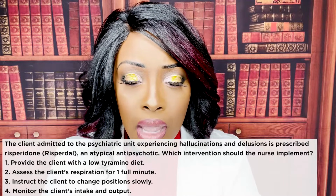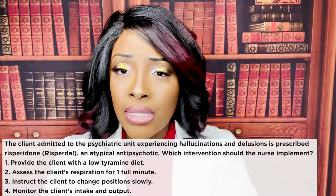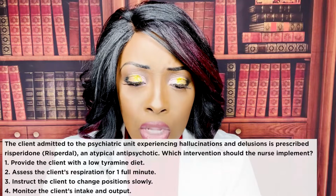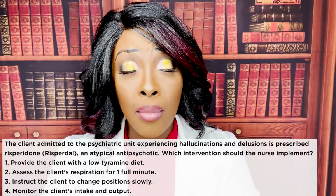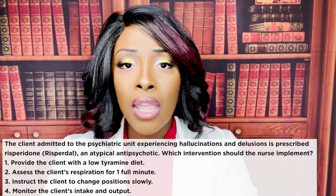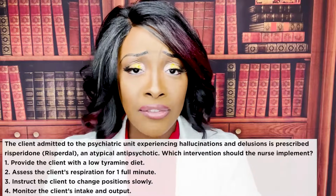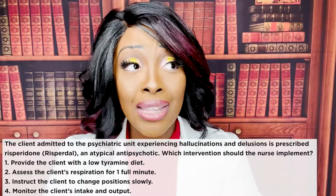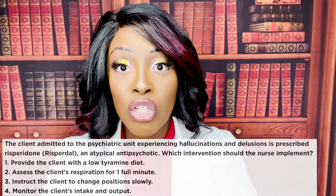2, assess the client's respirations for 1 full minute. There's no reason for that. The antipsychotics don't have an effect on the respiratory system. Choice 4, monitor the client's INO. Antipsychotics don't have an effect on their kidneys, generally speaking. Now, if the patient takes an overdose of them and they make their kidneys shut down, that's something else. But a normal therapeutic level doesn't affect the kidney, so that would not be the answer. But it can cause, like I said, orthostatic hypotension, dizziness, lightheadedness. So we want the patient to be safe.